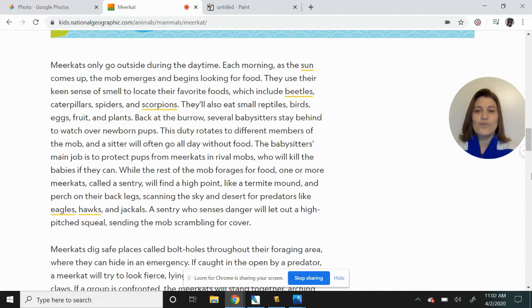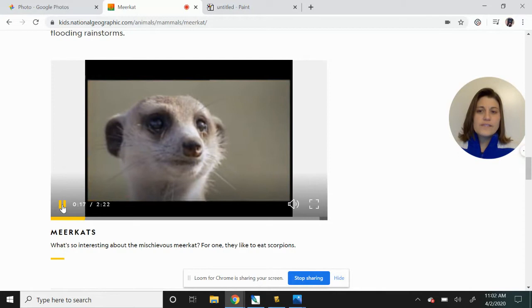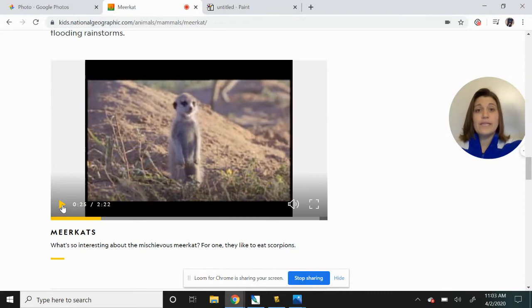What else do we have here? This is a video, and I don't know that you'll be able to hear the video, but what I see here is I wanted to show you one of the cool things about meerkats is around their eyes. That's almost like a sunglass for them. You can see it's very dark around their eyes, and so it helps for the sun that is beating down on them. That dark circle around them helps reduce that glare.